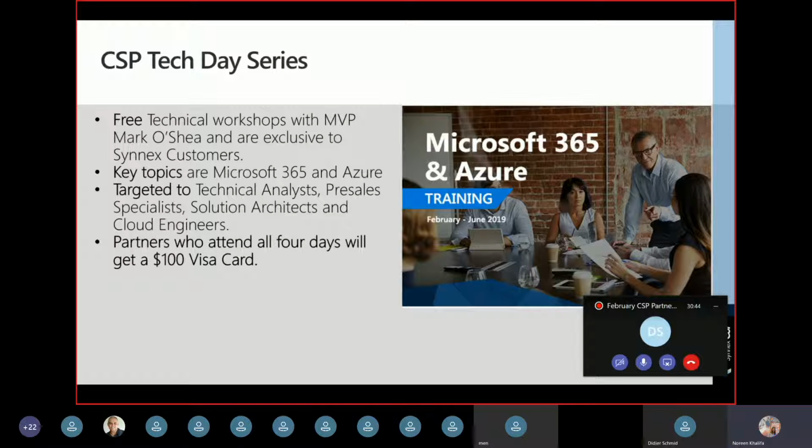Key topics will be around modern workplace and intelligent cloud. So we've got Microsoft 365. If you want to acquire more SMB customers, you need to attend these workshops to better understand the opportunities, discussions, and capabilities you can take to customers to build a more secure, more efficient, and effective workplace for them. Similarly with Azure, if you're keen to understand the growth opportunities that Azure offers to your SMB customers, you need to attend the workshops to understand more about the key capabilities and features for each SMB customer.